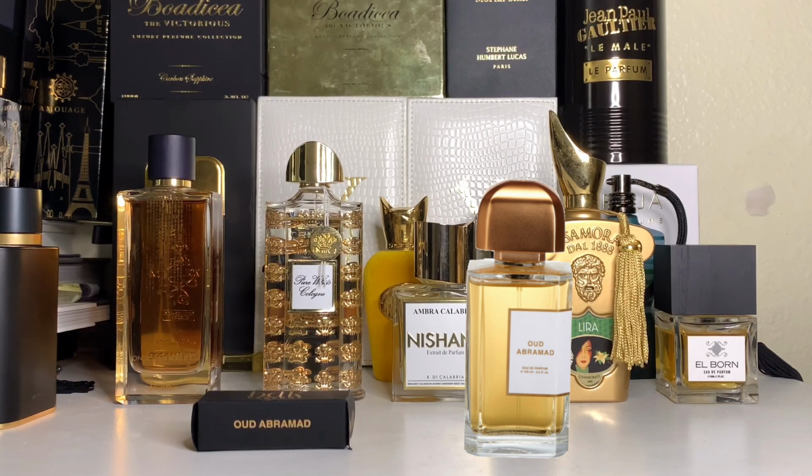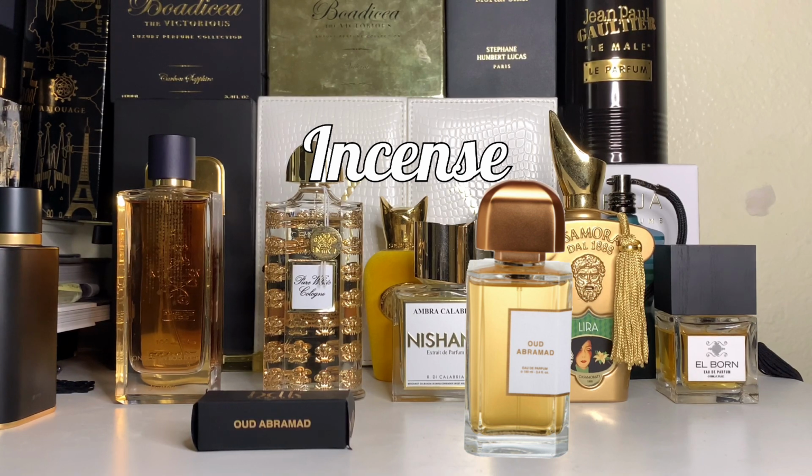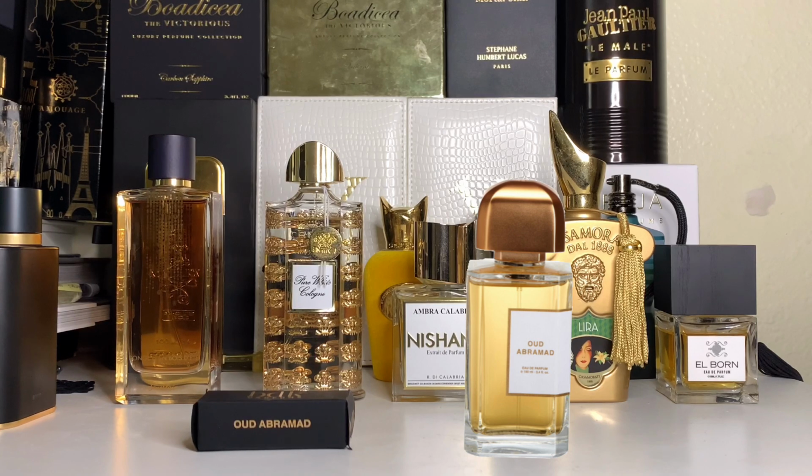Now, this one also has incense. Smoky incense is the one that develops all throughout to the dry down, and the incense here is quite nice, smoky, like I said with the Bois Marocain, where it's a woody fragrance that has a touch of incense, which brings it to the Middle East type of deal. The incense just goes with the oud wood perfectly.